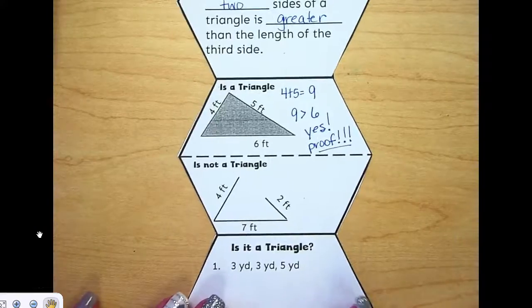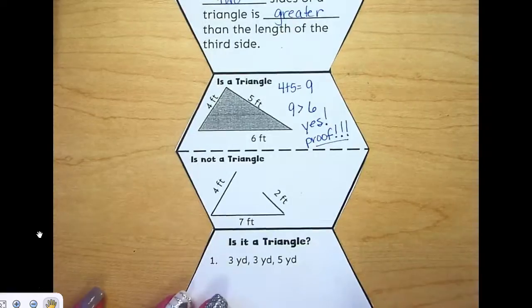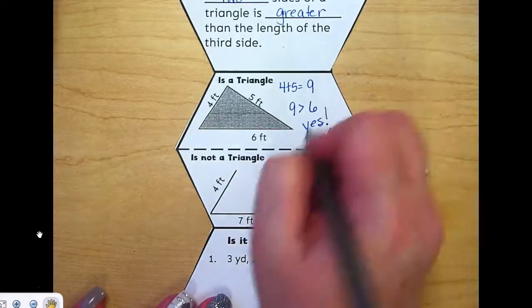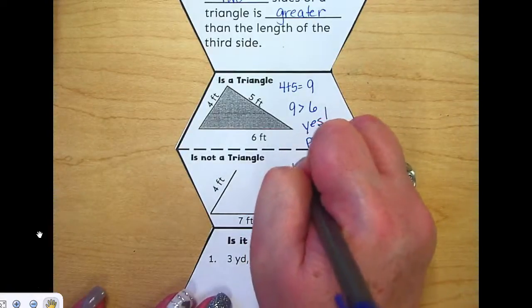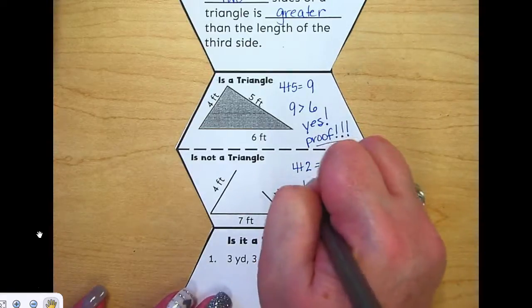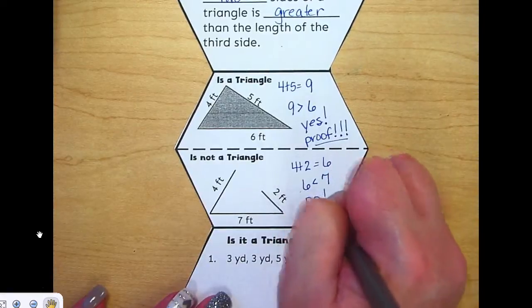All right. This is not a triangle. Well, first we can tell it's not a triangle because of the picture. It doesn't close right here. But we could also say that 4 plus 2 is 6. And 6 is less than 7. So that is no.